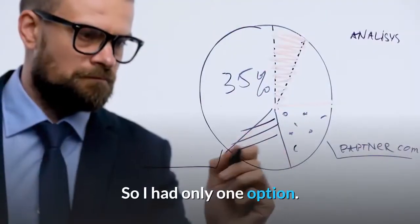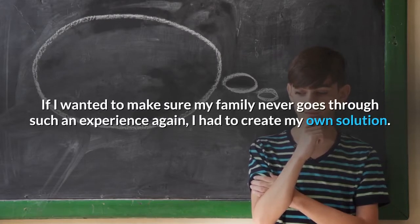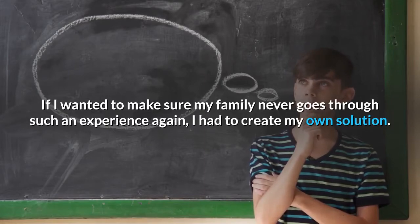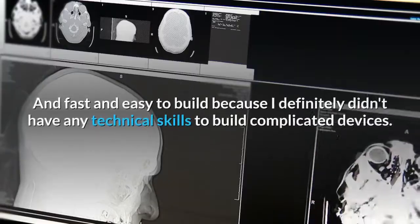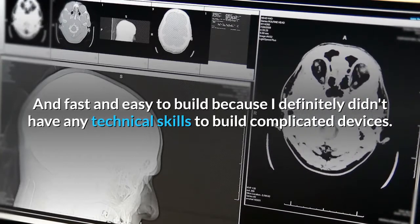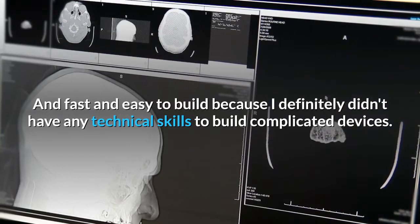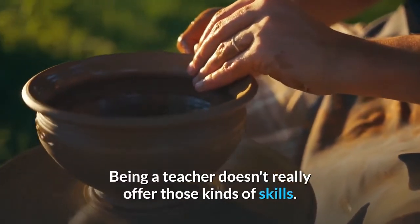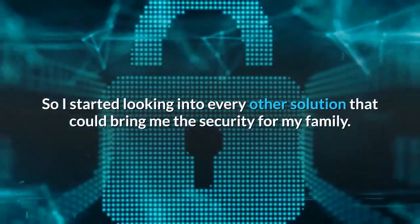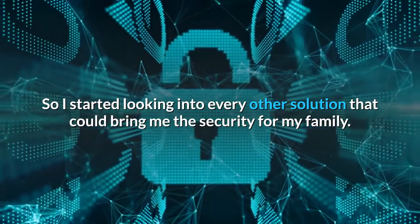So I had only one option. If I wanted to make sure my family never goes through such an experience again, I had to create my own solution. It had to be something cheap and fast and easy to build because I definitely didn't have any technical skills to build complicated devices. Being a teacher doesn't really offer those kinds of skills. So I started looking into every other solution that could bring me the security for my family.